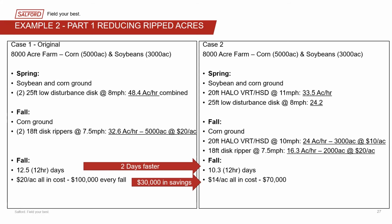This particular operation, the way I looked at it, is fairly blessed with a lot of tractors about the same size, in that 375 to 425, 450 range, and they have a number of very good and dedicated employees. So they kind of have two of everything. Their concept is they have two 16-row planters, and they have two 25-foot low disturbance discs that keep in front of them. Same deal. They aim for a 12-day planting window. But in the fall, they run two 18-foot disc rippers, and they disc rip every acre of corn.